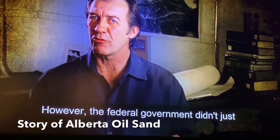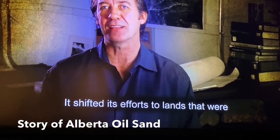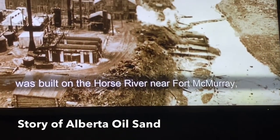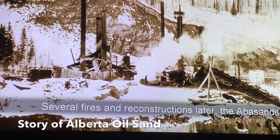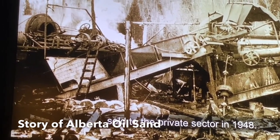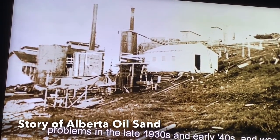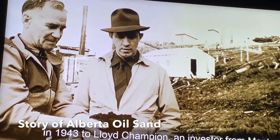However, the federal government didn't just hand over its oil sands research to the province. It shifted its efforts to lands that were still under federal jurisdiction. In 1936, while Bitumen sat idle, the Abasand Oils plant was built on the Horse River near Fort McMurray. But things didn't go well. Several fires and reconstructions later, the Abasand project was abandoned and the stripped plant was sold to the private sector in 1948. The Bitumen plant, operated by Fitzsimmons, faced problems in the late 1930s and early 40s and was sold in 1943 to Lloyd Champion, an investor from Montreal.